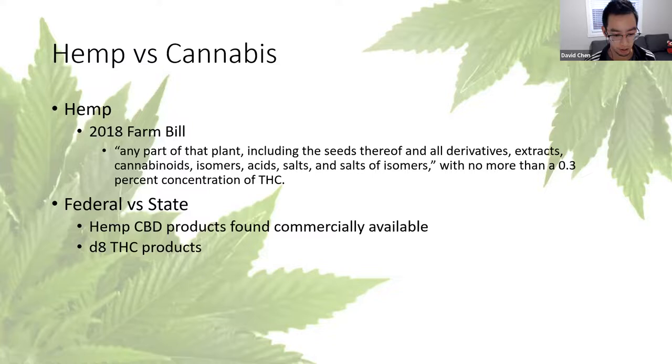Some people who frequent gas station stores might have seen Delta 8 THC products. If you were taking notes, Delta 9 THC is the most common THC that is created when you heat THCA. What's Delta 8? There's also a Delta 10. Those are THC that's created under unfavorable conditions, meaning if you just left weed out for a while, even hemp, small amounts of Delta 8 are naturally created because of oxidation or other environmental factors.